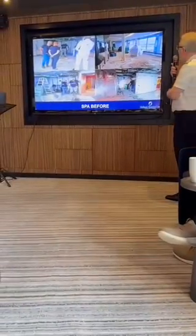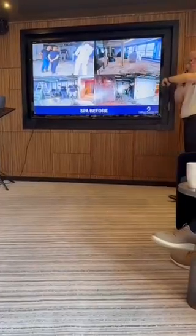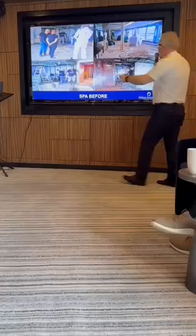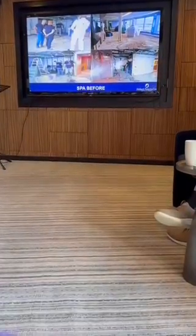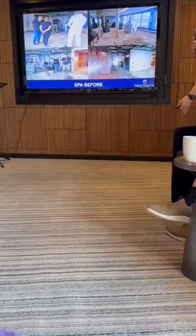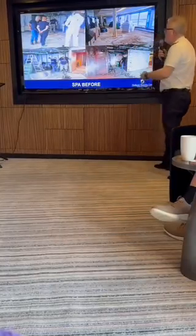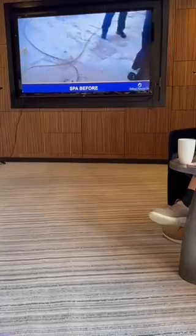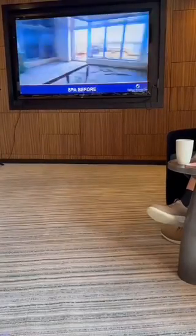Spa. This is the salon for the haircuts, the manicure, the pedicure. They removed everything. This area here is the thermal suite. The thermal suite was completely demolished. They went all the way down to the steel deck, with no ceilings and no walls, and everything was rebuilt. This is the thermal suite.